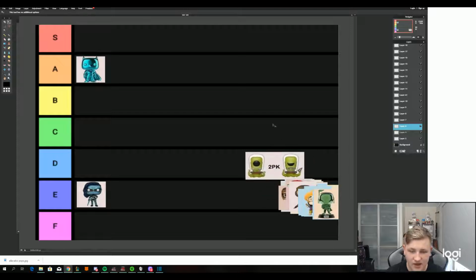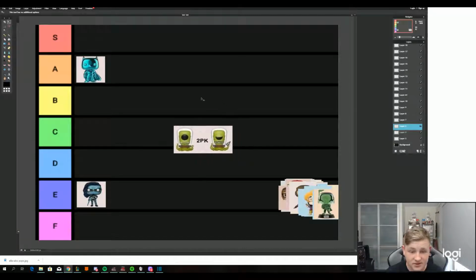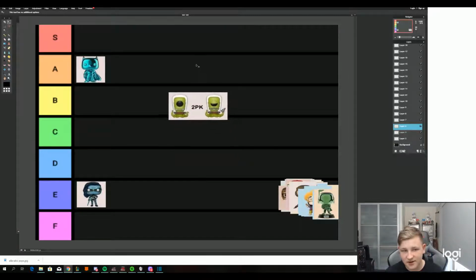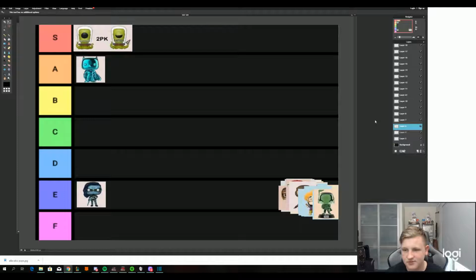Next up we have the Canyon Kodos 2-pack from The Simpsons, and I have to say that this is at least top 3 of the best San Diego Comic-Con pieces of this year in my opinion. This is definitely an S tier. Really awesome glow in the darks and everything. Really cool 2-pack.